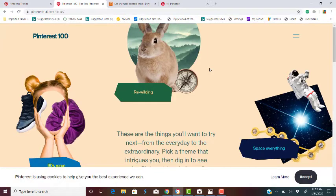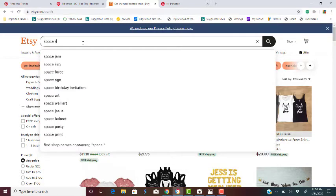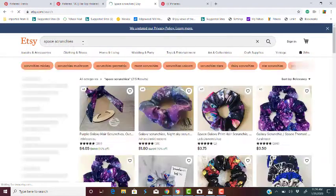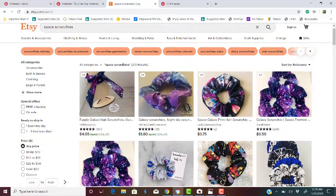So just as an example, let's go into Etsy and look for space scrunchies just for fun. Sorry, I sort of nerd out on this stuff. I love looking for ideas of stuff to make. I always have a constant list of ideas that I could add to my shop. I usually don't have time to add all of those, but it's fun to just look. Okay, so space scrunchies, there's only 215 results. So that would be awesome.